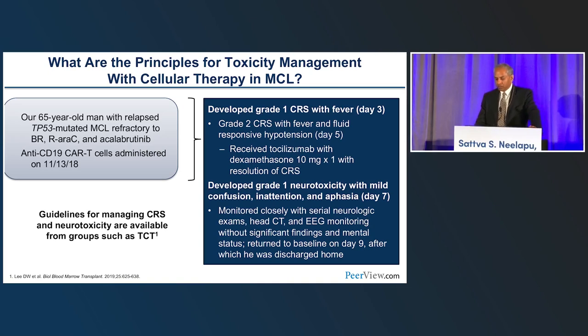So this patient went on to receive anti-CD19 CAR T-cell therapy and then developed grade 1 CRS with fever on day 3, which was managed symptomatically. And on day 5, this patient developed grade 2 CRS with fever and hypotension, which responded to fluid boluses. But because this patient was 65 years old, and for grade 2 CRS, we generally also give a dose of tocilizumab and dexamethasone, and this resulted in resolution of the CRS.